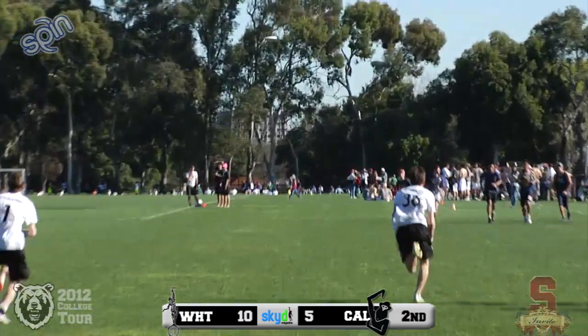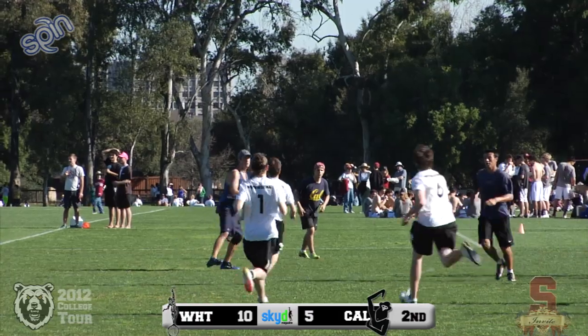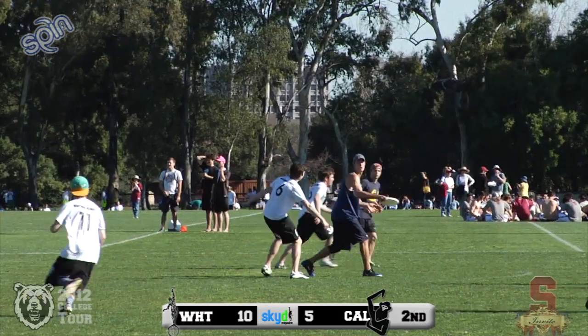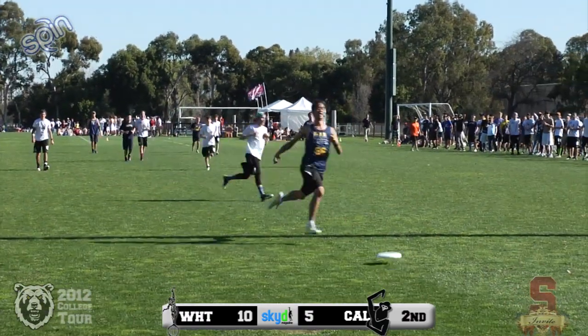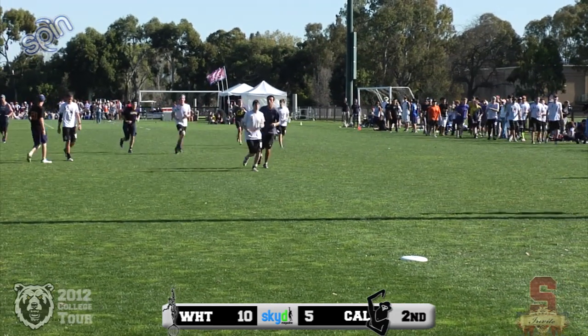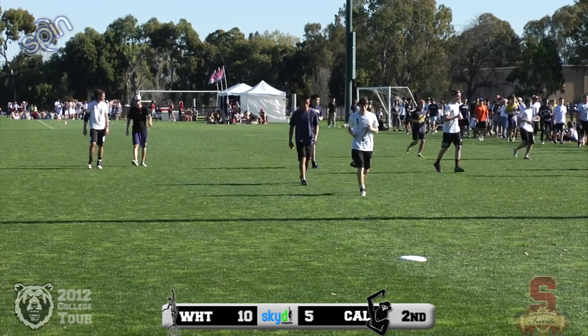Jenin, the low pull. Flat. Cal receiving it. Pollard with a disc now. Pollard sending it deep. Jeffrey Liu and Chase. Liu, too far for him to lay out. Whitman's defensive line getting another chance at a break. Jenin jockeying back. He's going to pick up the disc.